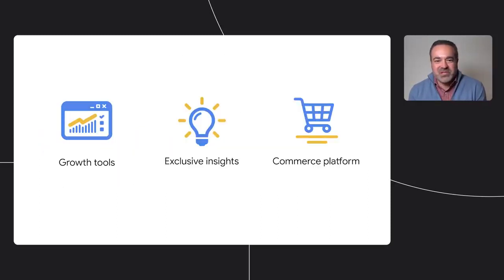Helping developers build sustainable businesses is a core part of Google Play's mission. We do that by providing powerful growth tools in Google Play Console, access to exclusive insights and engagement programs, and with a robust commerce platform. And we're always looking for new ways to give you an added boost. For example, earlier this year, we announced an important change to help you scale your business.